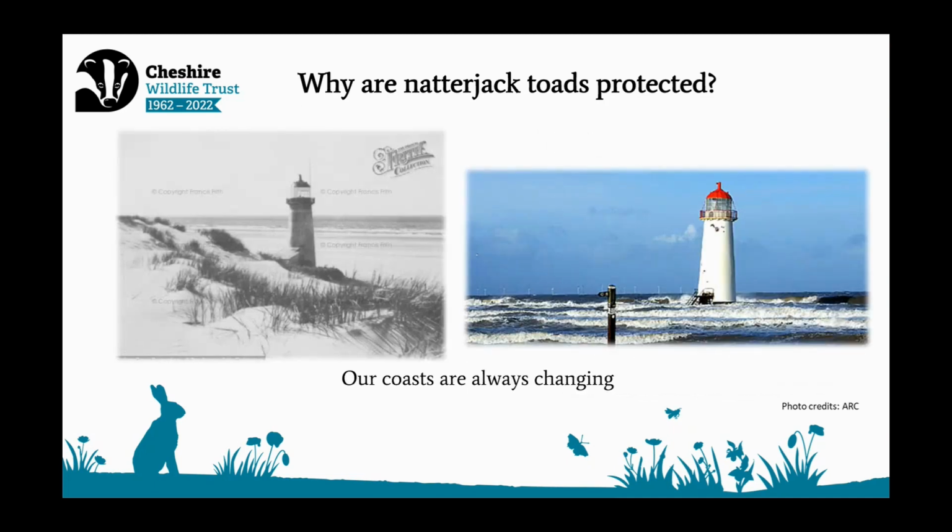So our coastlines are in a constant state of change. And if they are left to naturally move and do what they need to do, we would have sand dunes being created and sand dunes disappearing. And there is a kind of natural migration of substrate. And if this were allowed to happen, the toads would just migrate along the coastline with them.